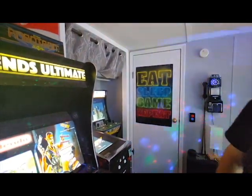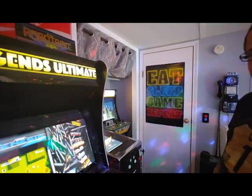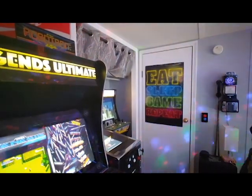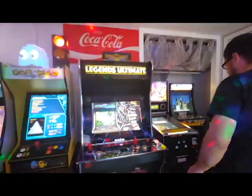Keyword use. He goes to town. I just don't. And most of these you can adjust the volume from the front. This one you can't. You've got to do it from the back. So with that said, next machine here.